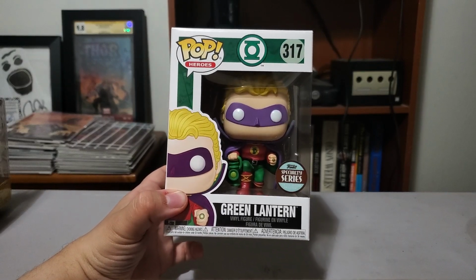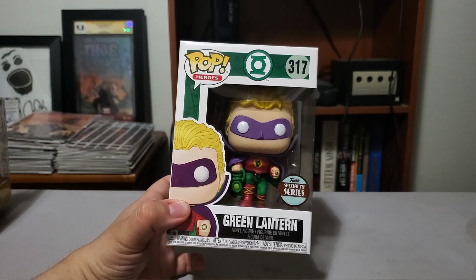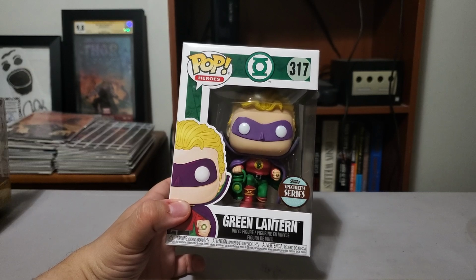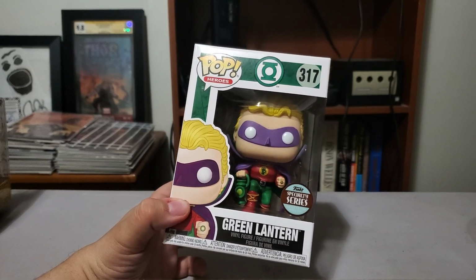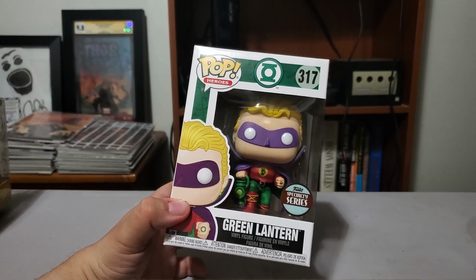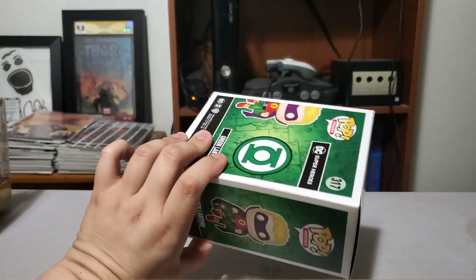He's actually probably my third favorite Green Lantern. My Green Lantern tier is probably not the same as everybody else's. Kyle Rayner, number 1. John Stewart, number 2. Alan Scott, number 3. Then probably Hal Jordan and dead last Guy Gardner. I just hate Guy Gardner. But yeah, I like it.